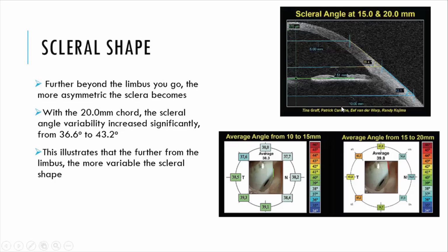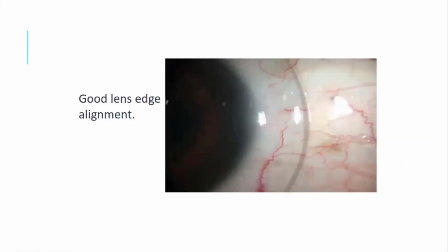So for all this, it's important for us to know the scleral shape also. Nowadays, there are scleral profilometries done, where the average angle from the 10 to 15 mm of chord length of the sclera and the 15 to 20 mm of chord length can be identified. And what they have observed is that the 15 to 20 mm has a significantly wide variability, from 36.6 to 43.3, which is a steeper inferotemporal sclera. So the fitting also should take all this into account to give a good fit for the patient.